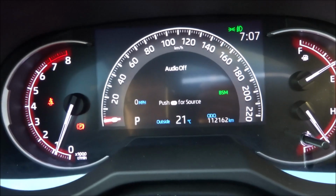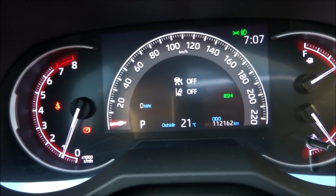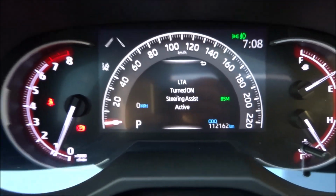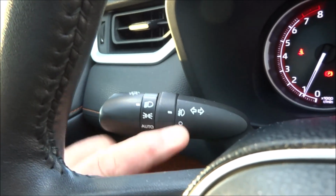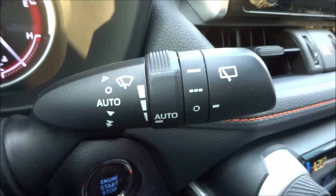I don't have anything playing right now, but again, cruise control on and off, lane assist off. It's telling you what's going on with your various settings. I just turn them on there now. Of course, your headlights are over on the side here. Now you do have an automatic mode for auto on off. Of course, your fog lights, there's that other little inner switch there. On the opposite side, we have our variable delay wipers.